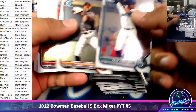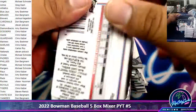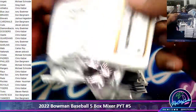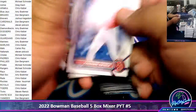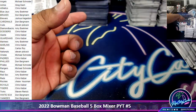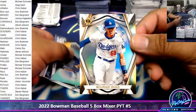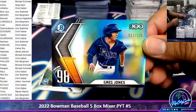I think that's the last auto, but let's see. Maybe a one-on-one parallel would be nice. Wolfie in the house. Bowman Diaz, Dodgers Invicta. Greg Jones to 125 for the Rays.